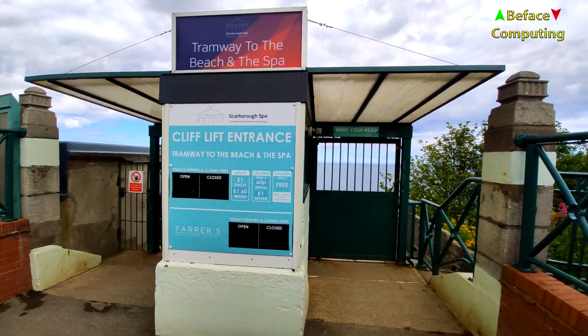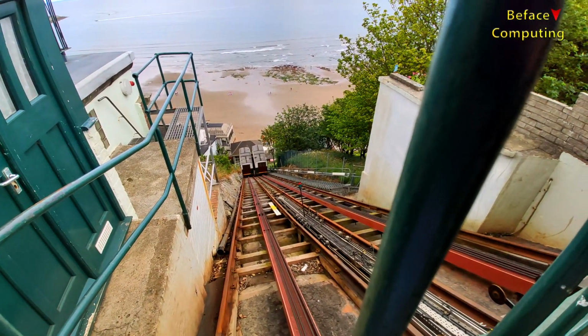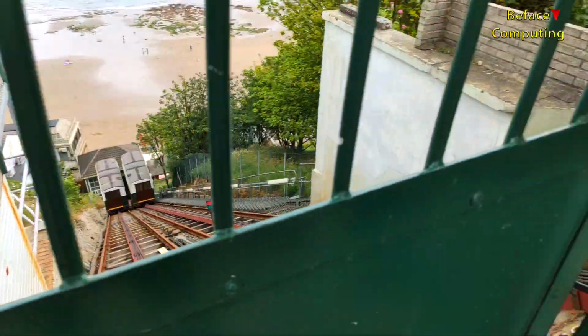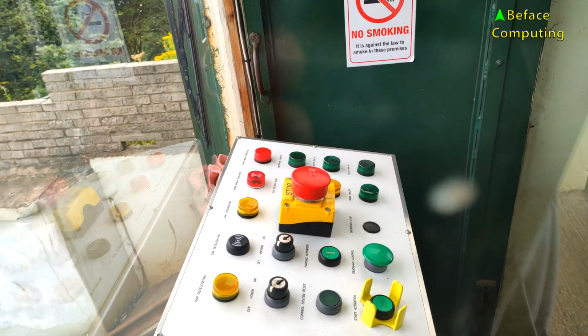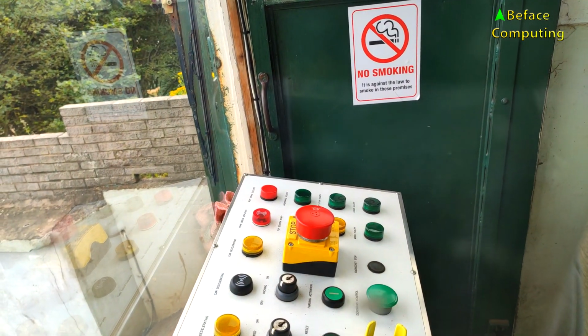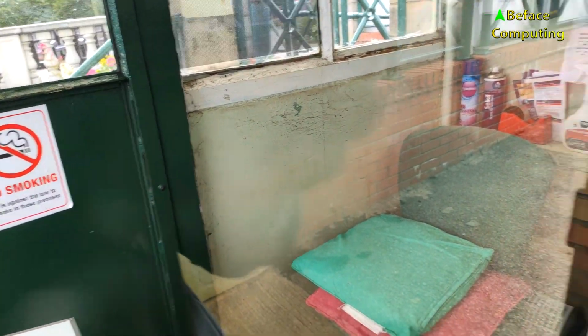That's the upper cliff lift entrance. Here we have the 2 funiculars. That's the control room. Oh, look at that. Control system. Power. Cardiac accelerating.